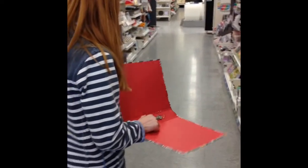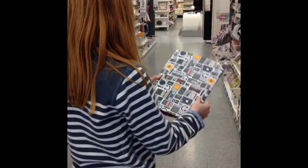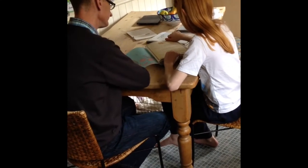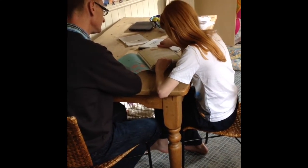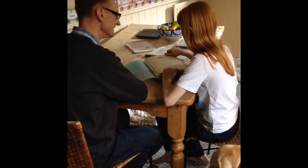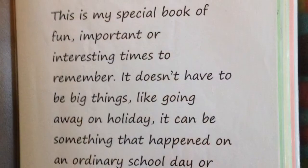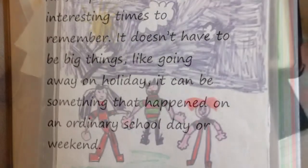Right from the start, you can get the child involved by allowing them to choose a book and a box that they like. Talk with them about how this is their special book or box that you're going to use with them, putting in special memories of their time with you. It's also helpful to have a sheet at the start of the book which reminds them what it's for.